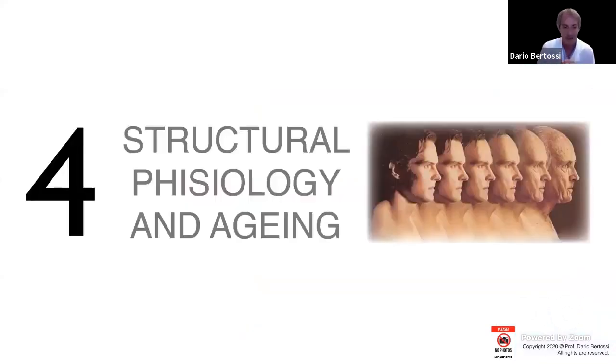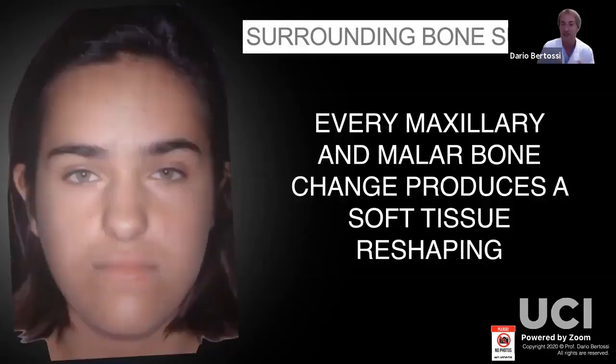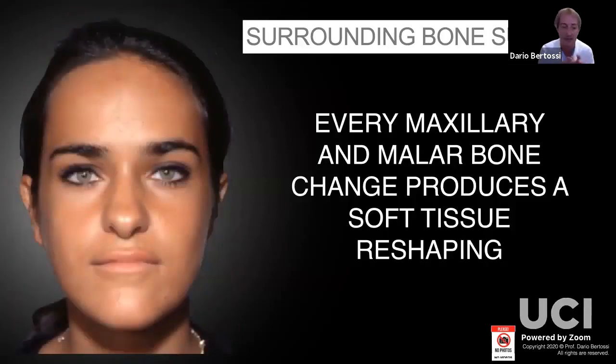This is a big trauma that was reconstructed in a way or another in another hospital. Then we made a forehead flap to reconstruct this nose. This is not possible to inject at all. So let's look at how the surrounding bony support we have seen is creating a different appearance of the nose.